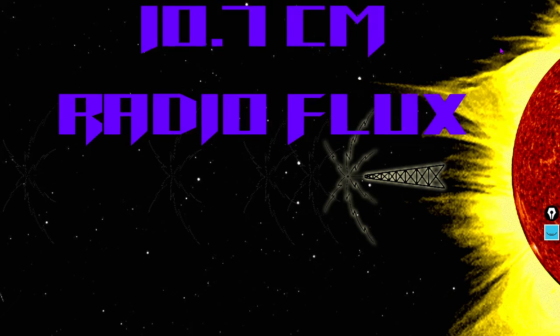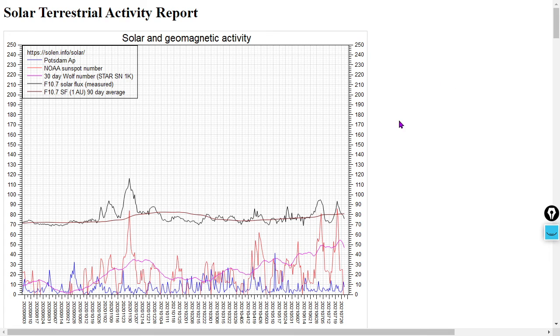And the 10.7 centimeter radio flux once again has dropped down to 76. Now let's look at some conflicting models. Before that, there's the graph of the radio flux. The black line is the radio flux. And the sunspot number has dropped all the way down to 0.